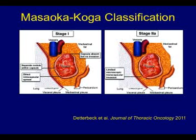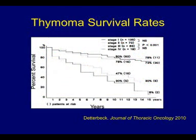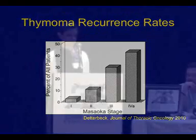While the differences can be as subtle as microscopic transcapsular invasion, which is described in this image of stage 2A, they have significant consequences for survival rates. Although they may not be significant between stage 1 and stage 2, the difference between stage 3 and stage 4 in comparison with stage 1 and stage 2 is significant. There are also significant consequences for recurrence rates, although this may take up to 10 years to manifest.